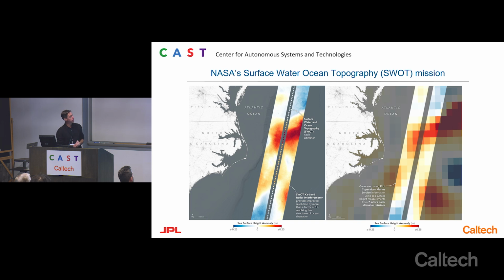So we're off the eastern coast of the US there. And those colors are showing anomalies in sea surface height. And you can see it's very patchy. That's a picture of sea surface height anomalies. It's roughly integrated over a period of about a month and has a horizontal resolution of about 50 to 100 kilometers, so at the ocean's mesoscale.